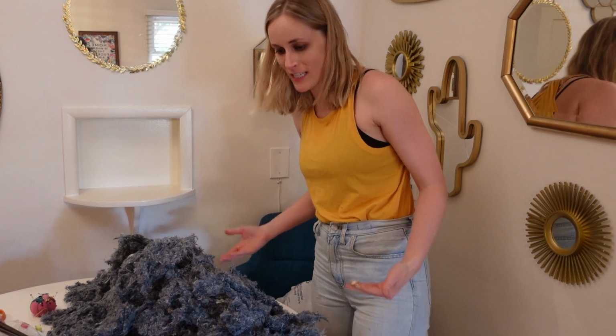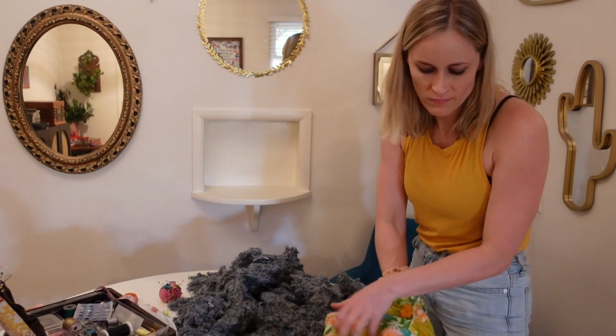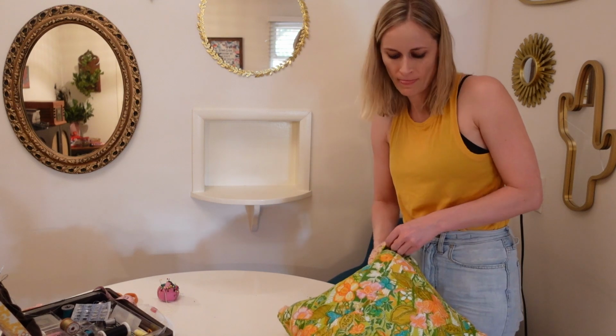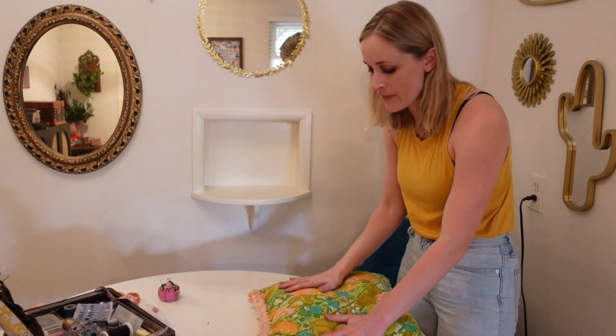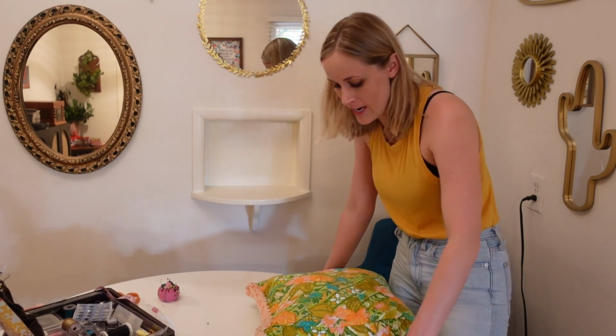Okay, stuffing mountain has been created. Let's fill her up. This is so cool. All right, I'm gonna keep stuffing and fluffing on this. To be honest, I have a long evening ahead of me sewing the rest of these because that's very monotonous. You do not need to see me do that on camera. So I think it's time to cut to your big reveal.